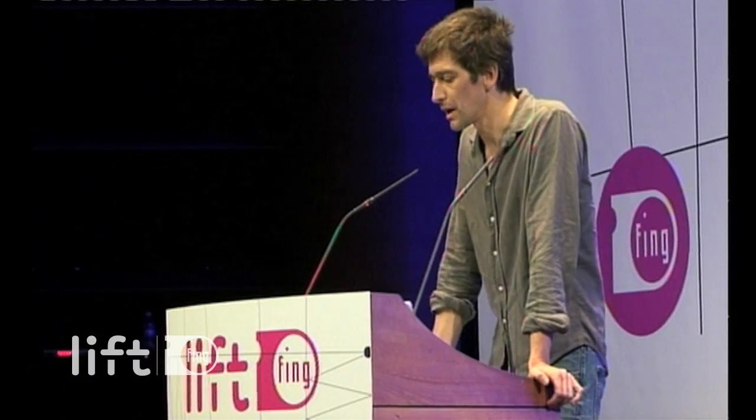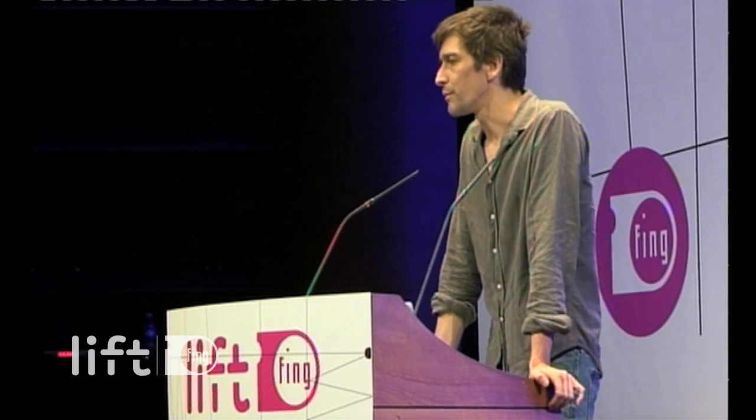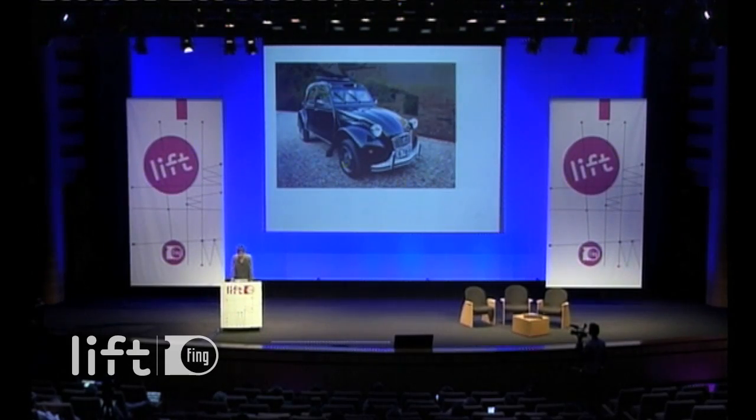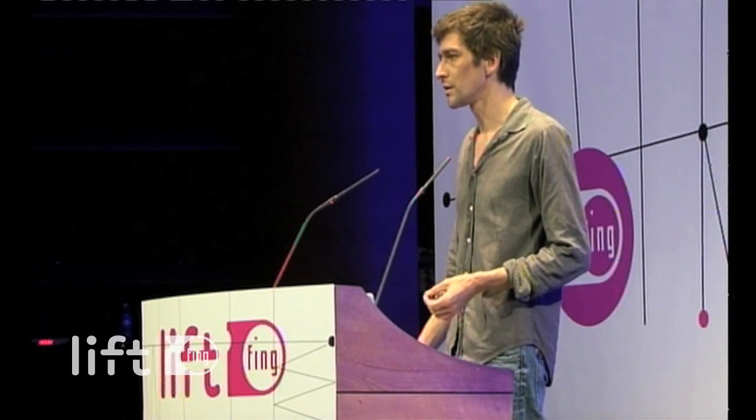The second problem is that energy efficient technology does not save energy. And worse even, more often it leads to more energy consumption and not less. This maybe sounds a bit weird, but it's quite easy to explain. For instance, if you look at the history of cars, you all know this one probably. You would think that by now we would have managed to build cars that are more efficient than this one, which came on the market more than 60 years ago. But in fact, it is not true. The 2 chevaux consumes as much fuel as the smallest car of the same manufacturer today.